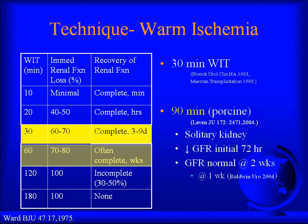And actually, more recent animal studies looking at a porcine solitary kidney model show that warm ischemia time up to 90 minutes, although it had an initial decrease in GFR at 72 hours, had a normalization of GFR at 2 weeks, and in one study at 1 week. In fact, there have been two clinical studies showing that with a normal contralateral kidney, warm ischemia can be tolerated up to 55 minutes.